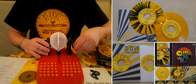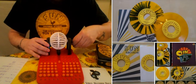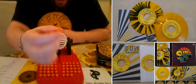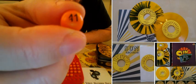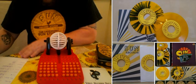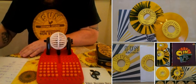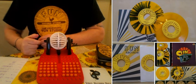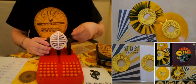I'll just get them to drop in the hole. There we go. Our runner up, bridesmaid, is number 41. Number 41, that's Sonia. Unlucky Sonia, thanks for playing. That should leave John Hancock as our winner.